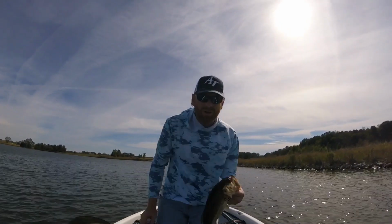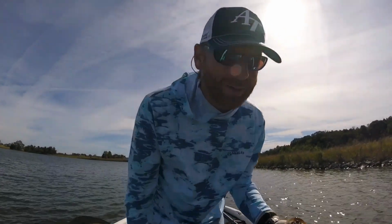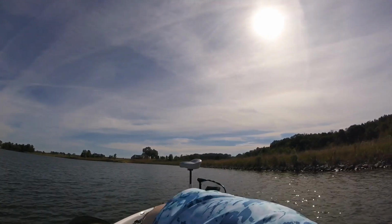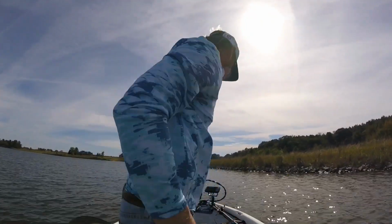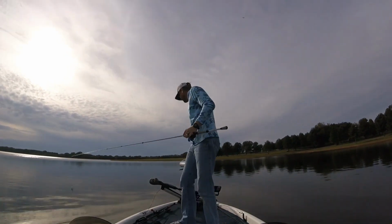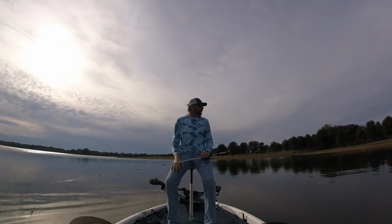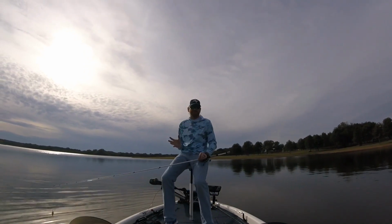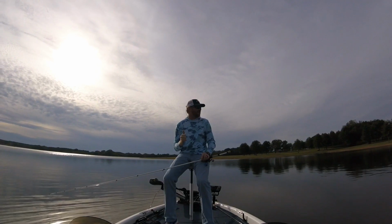Been sitting here for a while, 45 minutes, not getting a bite, and it's getting a little frustrating. All right, what's happening here is I'm in the back of a cove, and I'm starting to see the action in the coves. It's not on the main lake.